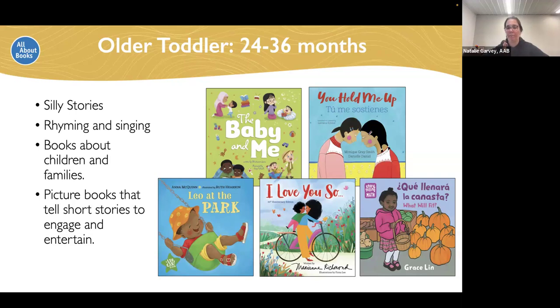So a great example of this is Leo at the Park. It features a Black child as the main character, but the story is about a toddler going to the park, which every toddler loves to go to the park and swing and go on the slide.